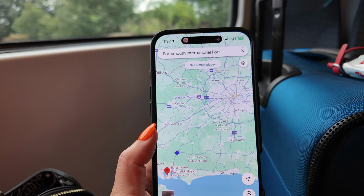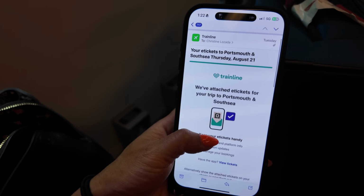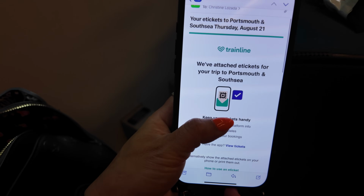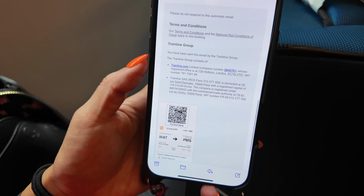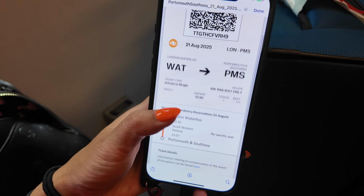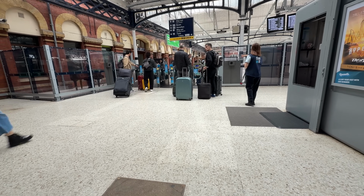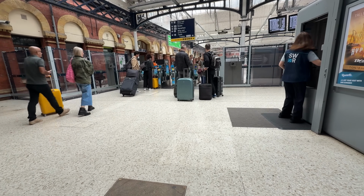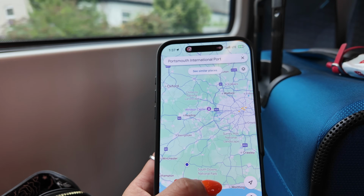When I was booking my ticket, there's lots of train options and several of them were requiring a connection. So I chose a time that would get me at the port close to my embarkation time, but was a direct route so I never had to transfer trains. It took me an hour and a half and I took the train from Waterloo down to Portsmouth and Southsea. So some people will take it down to Portsmouth Harbor, which is the last stop. It's not that much further away, but I do recommend getting off at Portsmouth and Southsea.